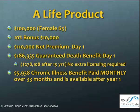So great. You say, well, Grayson, so I almost doubled my client's money overnight, but it's in life insurance. What good does that do her? Well, that's this next line: $6,000 chronic illness benefit paid out monthly for 33 months. That's how it helps her. It's truly an acceleration of the death benefit back to her.